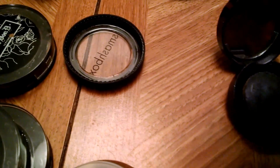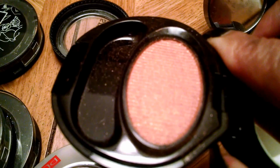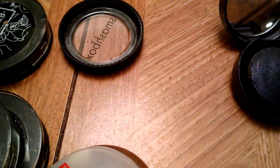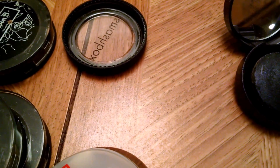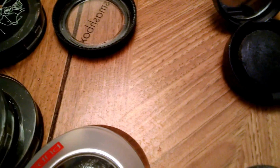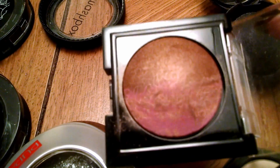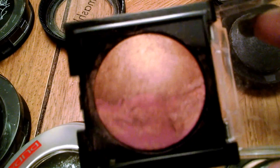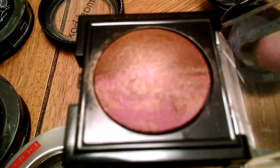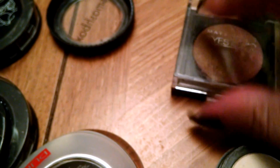And here is another Shiseido. It's kind of like a bronzy color, if you will. Yeah, I think I'm going to go ahead and get rid of it too. This is a really pretty, oh, that's pretty, Maybelline shade. I think it's a baked eyeshadow. It's got bronze on one side and it's swirled with a little bit of pink. But yeah, I don't need it. I'm going to go ahead and give that away as well.